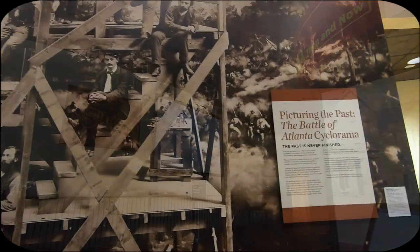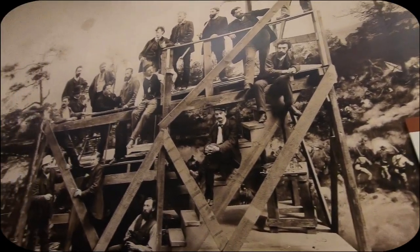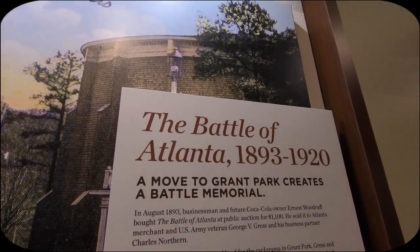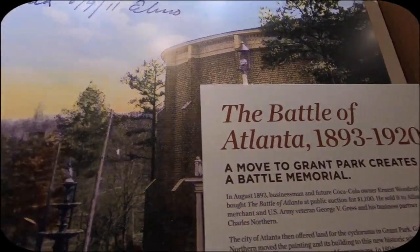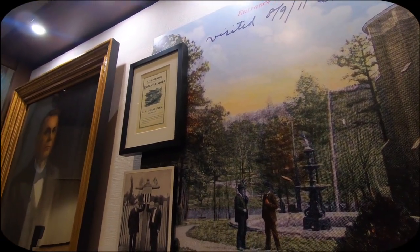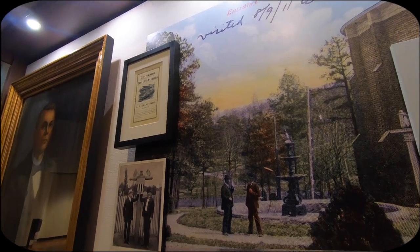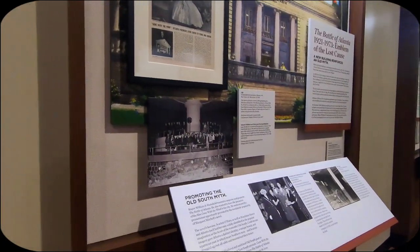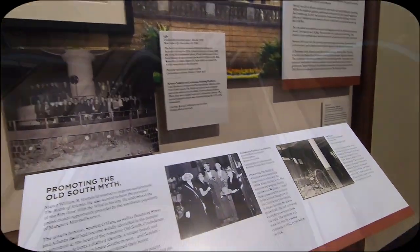In the lower level of the center stands a 132-year-old hand-painted work of art called a cyclorama. This cyclorama took 5 months to create, spanning 49 feet high by 358 feet long and weighing in at 10,000 pounds.